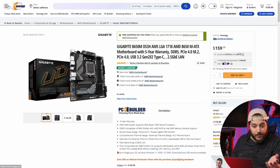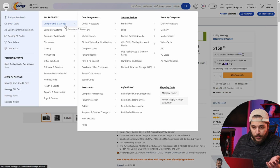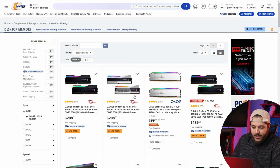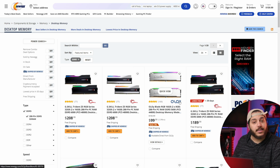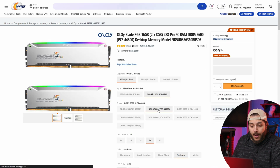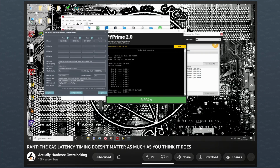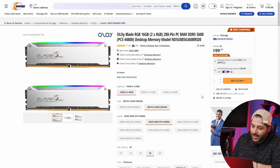Then we have the memory. So let's go ahead and grab the memory, component and storage. Memory, let's try to find something that is reasonably priced. And we have here a 16 gigabyte kit for $99. That's actually a pretty good kit. The CAS latency is 36. Vilzoid said it doesn't matter. This proves a point. The primary timings do not matter. So, yeah. Let's add it to the cart.